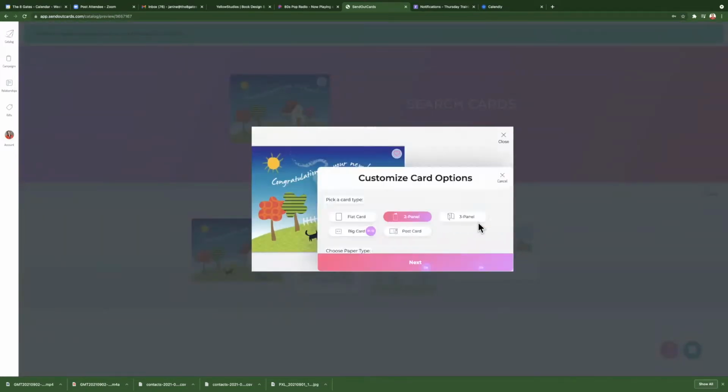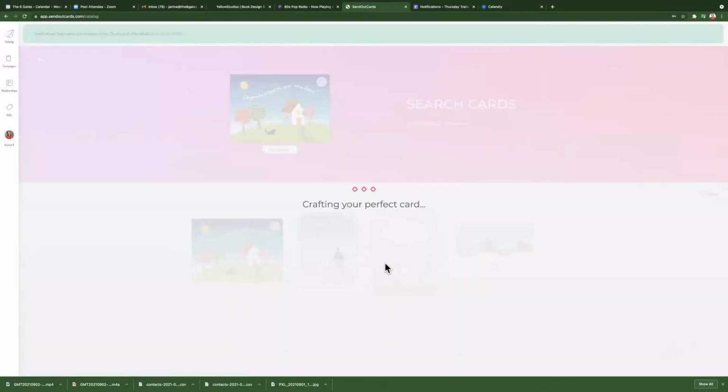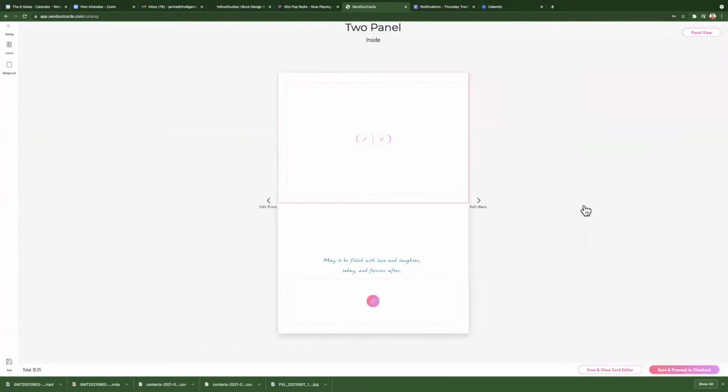And then when you get ready to customize it, I almost always use 2-paneled cards. It's lovely. There it is on the outside: May it be filled with love, laughter, today and forever after. Now, you may think that's not a good enough sentence or it's not what you want to say. So go ahead and add your own. You can add a picture here. Frequently, I will add a picture of where I am in the world and say, welcome to your new home. And set it up that way.